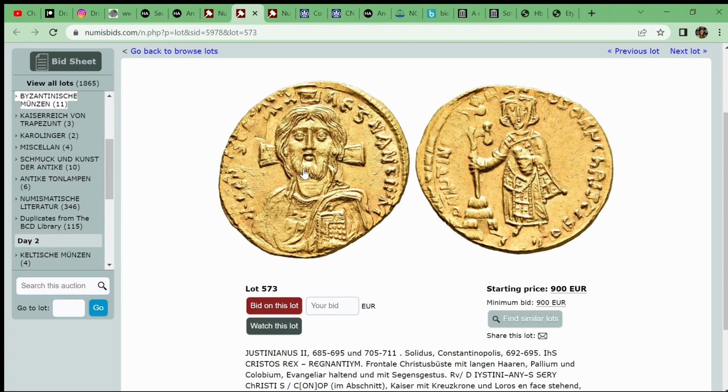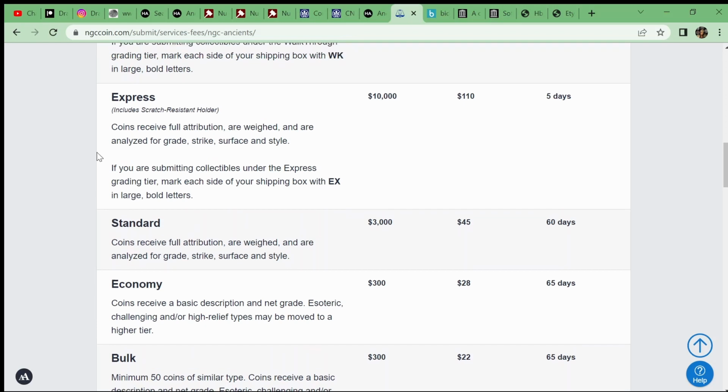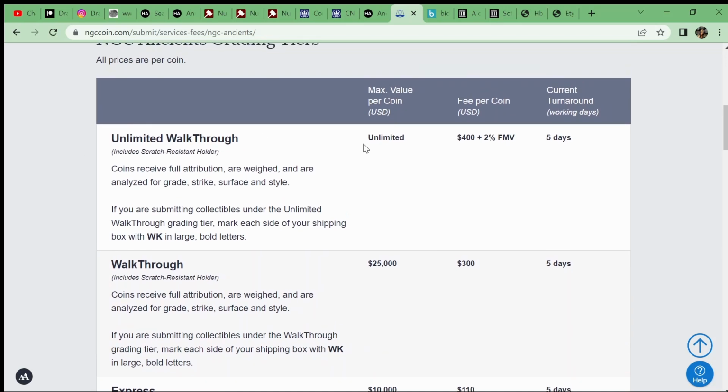Well, and going back to the pricing structure of the slabbing fee, I think this is important to note. The cost of slabbing increases as the price of the coin increases. So if you have a $5 million coin, I'd assume they took quite a bit of money to slab that. Yeah, it would be $400 plus 2% of the full market value, which is ridiculous. So clearly there's an incentive there to authenticate a coin, even though it may be fake.